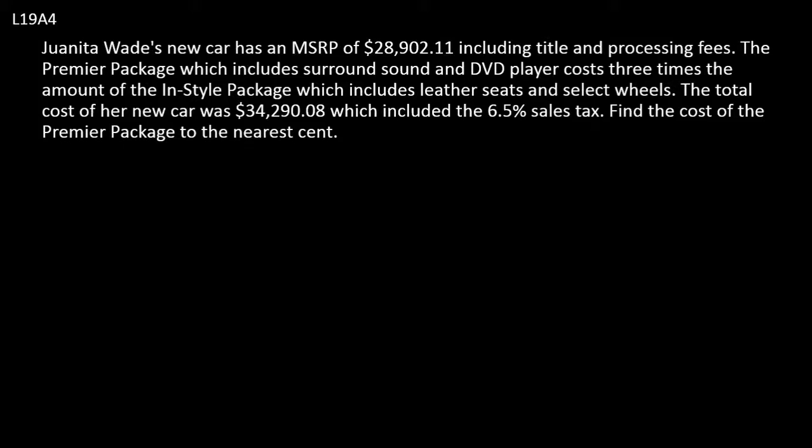The total cost of her new car was $34,290.08, which included the 6.5% sales tax. Find the cost of the Premier package to the nearest cent.